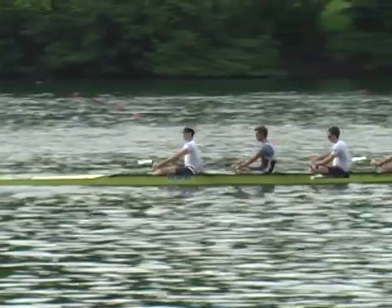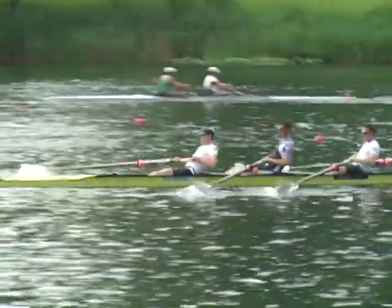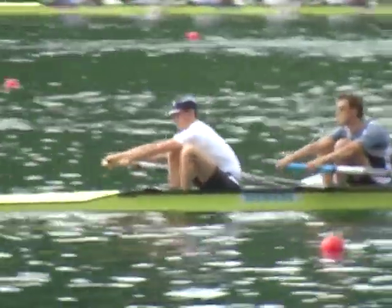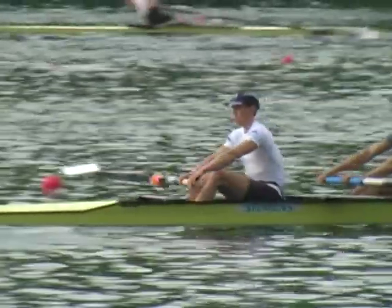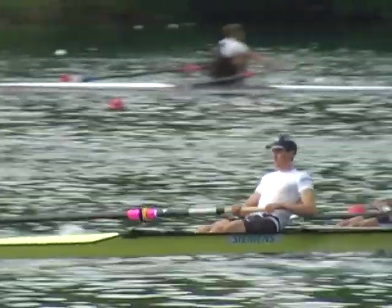Coming to the end of the drive, the athletes keep steady pressure on the face of the blade and the footboards. The release of the blade from the water starts with the outside hand pushing the oar handle down, followed by the inside hand feathering the blade.